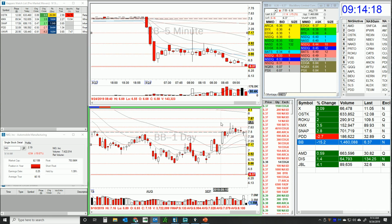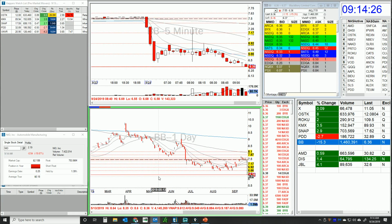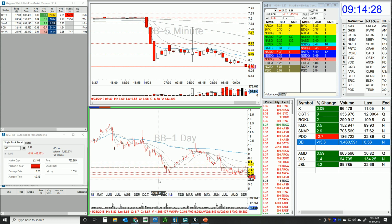It's not a low float. So you can take a heavier size as long as you keep managing your risk appropriately. Don't lose more than what you've set out as your risk, whatever that is for your account size.